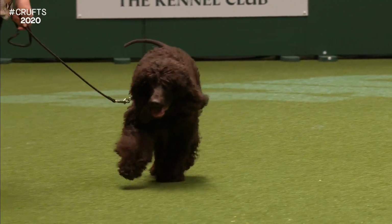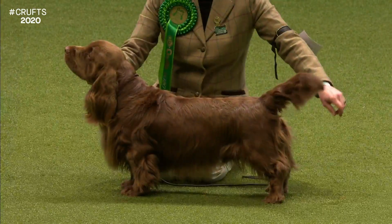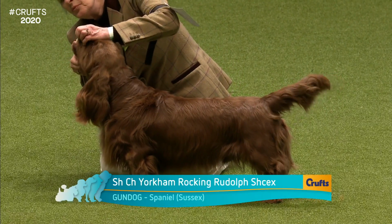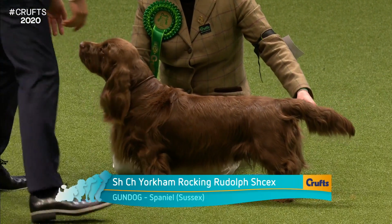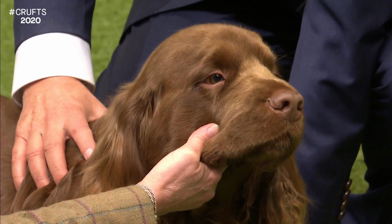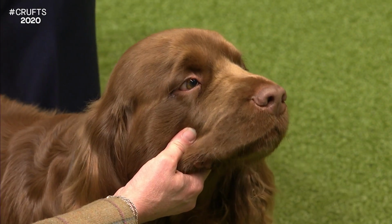The Irish Water Spaniel there. Mr. Hastings was the judge of the Sussex Spaniels today, and here we see his best of breed. Here we have best of breed in the Sussex Spaniels. These dogs were developed to work in dense cover, so they're low to the ground with thick skin and powerfully built. They're quite unique among gun dogs as they bark to help their handler keep track of them. And when we see this one move, we'll see that characteristic rolling movement, with dense and thick undergrowth.